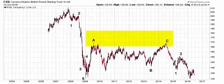I got the email you sent me with the ticker FXB, CurrencyShares British Pound Sterling Trust, trading on the NYSE. So we're going to do an analysis of that ETF and see what we can determine.